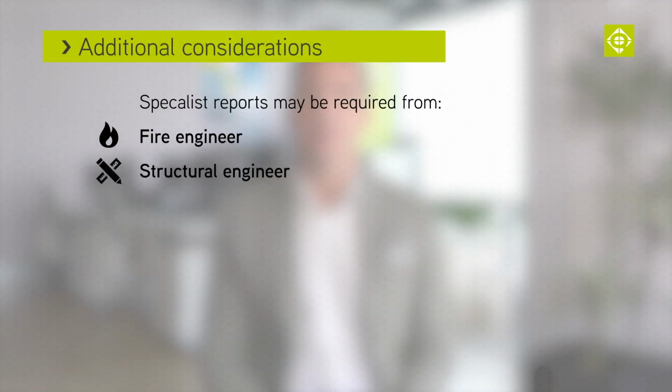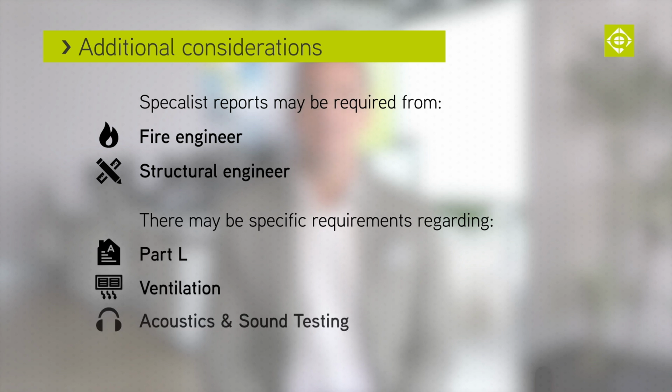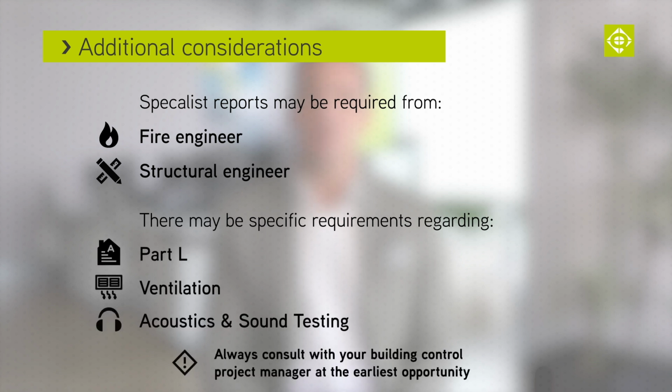Every development where new storeys are being added to a building will have individual challenges, and a specialist report from a fire engineer or a structure engineer may be required. There may also be specific requirements regarding Part L, ventilation, and acoustics and sound testing. So always consult with your building control project manager at your earliest opportunity.